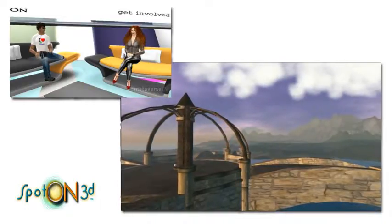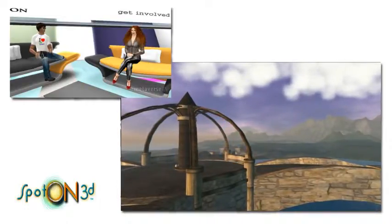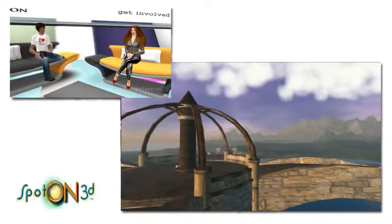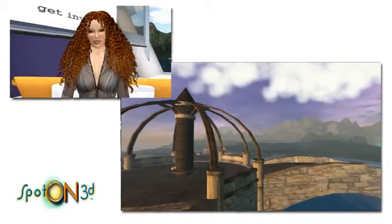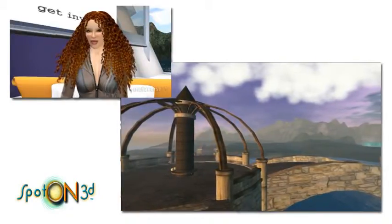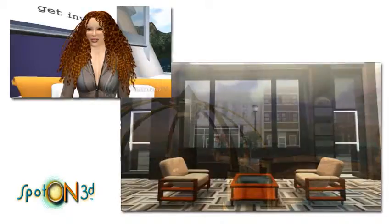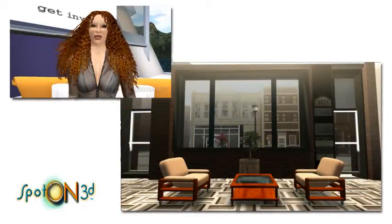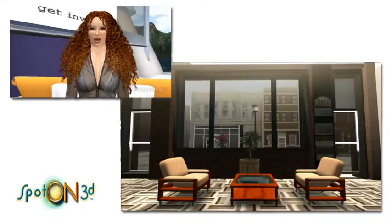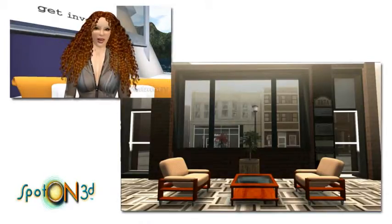If you want one of these iPhones, send me a note card would be better. Don't send me IMs because I'll probably get capped off or something here. But send me a note card, and I'll try to get you one as soon as possible. If you have a membership on SpotOn3D, I can also send you one there. But that should be lots of fun.